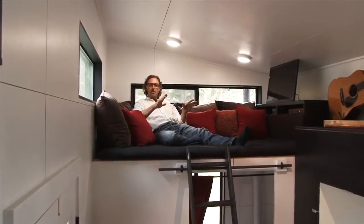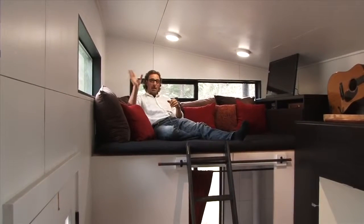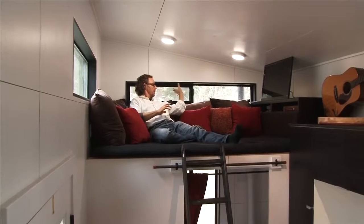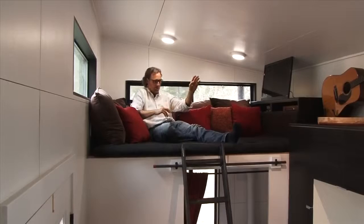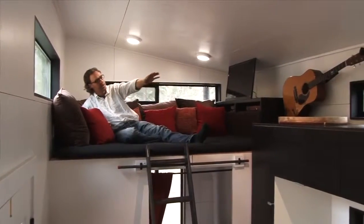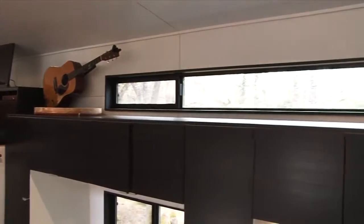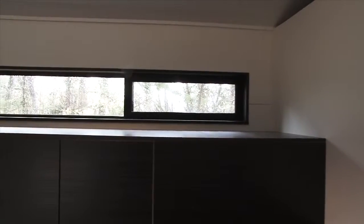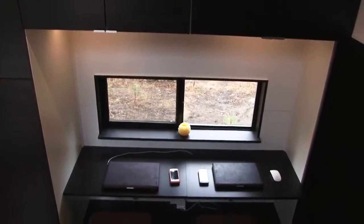So again, we're using the windows to bring light and open the space up. We've got a window to the front, which, as you probably saw from the outside, matches the 3 top windows. We've got a window on the side here, again bringing light in, and it's an operable window. We can slide it open and closed. Then we come across, out over the top of our living room and dining room area, and we've got a long, thin window out there. That's a great window. It lets lots of indirect light into the building. When you're downstairs, you don't really see it. You just notice the light coming in.